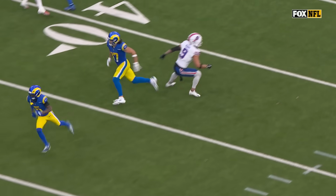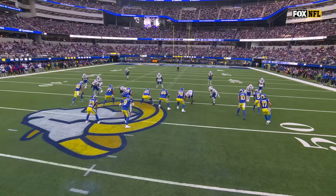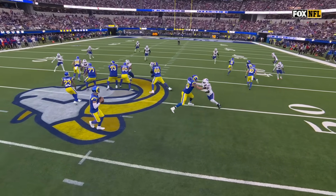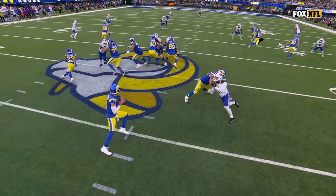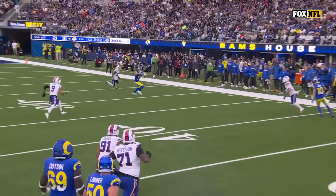Nacua just pushing up, and again, another sail route, same as when he hit Kupp too. You've got Kupp short, you've got Nacua intermediate, and you've got Atwell deep. Now it's just dealer's choice for Stafford. Who you got?